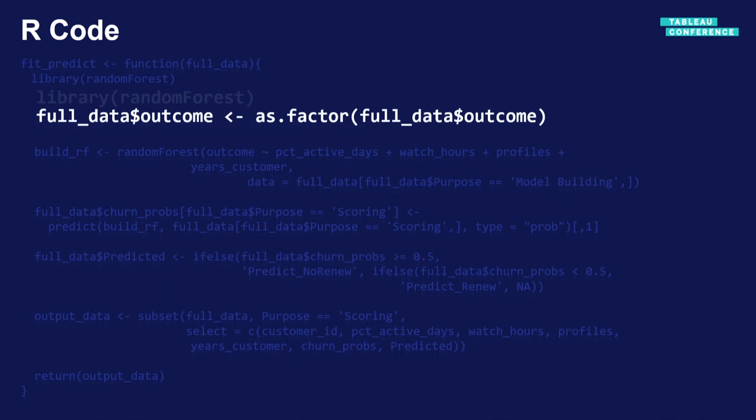Here I'm making a quick conversion. All of the data that Tableau Prep sends over to the R script, if it has characters in it, it's going to send that as strings. If you're familiar with R, though, you'll know that R has this concept called factors, which is somewhat unique to R. And in order to use Random Forest, we need our dependent variable to be a factor with usually two levels. So here, I'm just making that quick conversion.